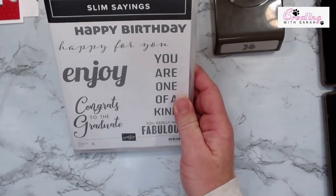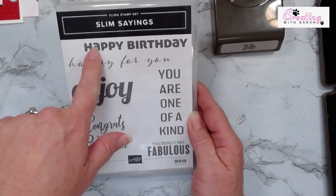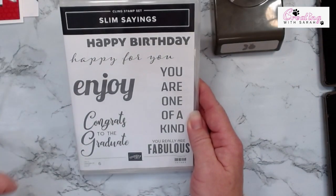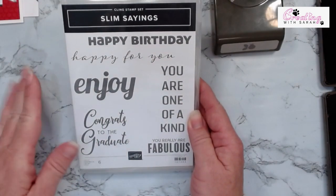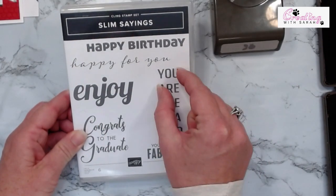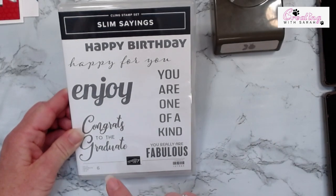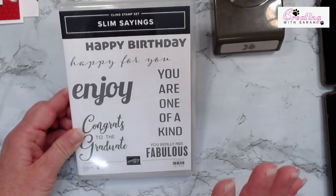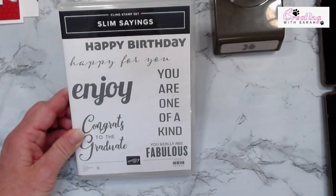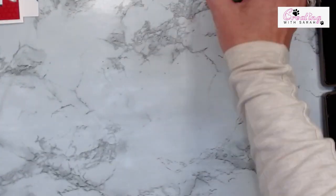And then I've used this one the last couple of Facebook Lives as well, the Slim Sing. I love this happy birthday. I literally cannot get enough of it. But you could really use any sentiment that is horizontal. The vertical ones won't work quite so well on the card we're going to be making today, but we could make it work. But I like how this one is horizontal and it's big, bold, and beautiful. So those are the two stamp sets we're going to be using.